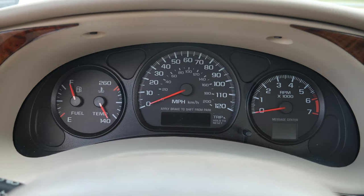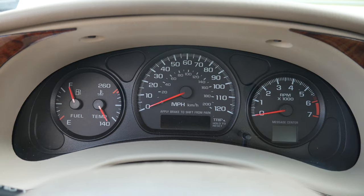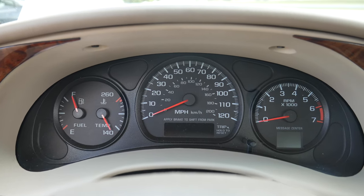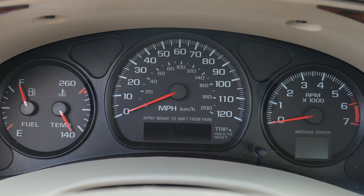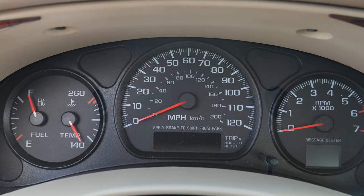Then as we start to go into the inside of this car, we look at the instrument gauges. Pretty generic, pretty standard across all General Motors products. You've got your analog gauges here. Something else with the interior of this particular one, I mean, it's big, it's spacious. I can get into this car, I'm 6 foot, I fit just fine in the front seat.